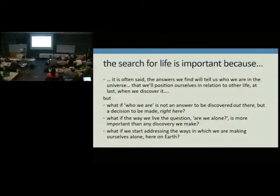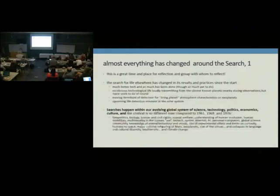So I guess I want to ask, what if who we are is not an answer to be discovered out there? What if it's a decision that we make here? What if the way that we live that question, are we alone, is actually more important than any discovery we might ever make? And what if we start addressing the ways in which we make ourselves alone here on Earth? The reason for the biodiversity collapse is we're killing life all around us, all the time. And sometimes it's accidental, sometimes it's intentional, sometimes it's for fun. And all of the other ways as well in which we set ourselves aside from other life, making ourselves special, but thereby making ourselves alone.